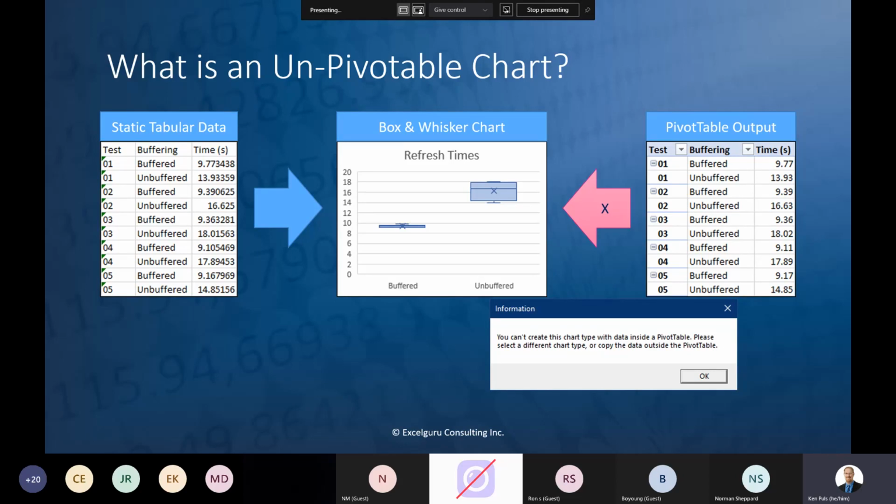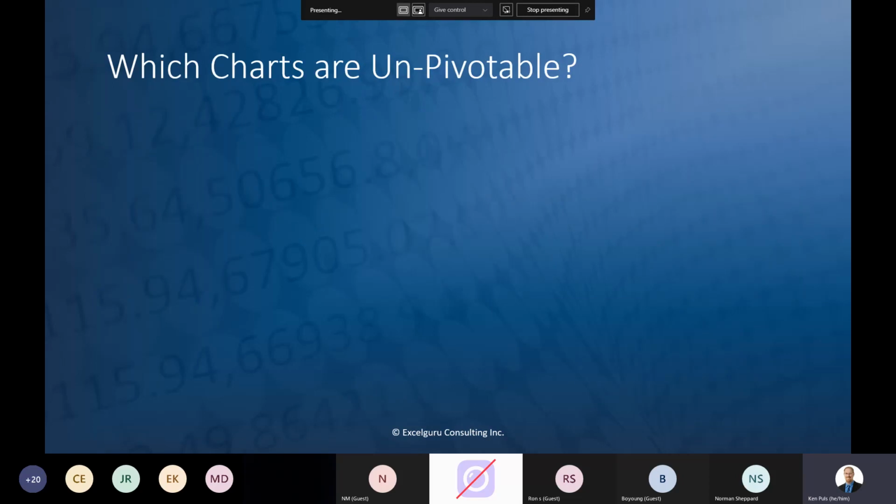Okay, so that's the background for what we're actually looking at here. So which charts are unpivotable? And the answer to this one, unfortunately, is far too many.